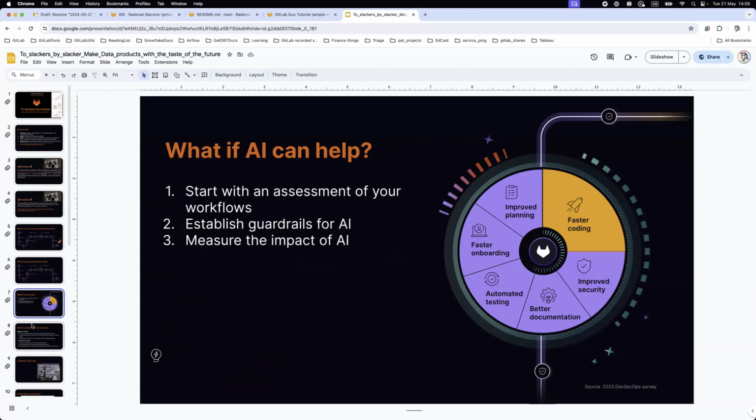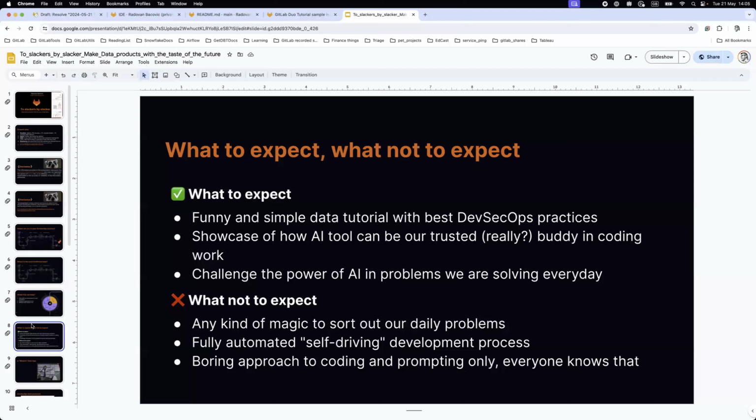Well, what you should expect from our tutorial today: a very fun and simple data tutorial with DevSecOps best practice, just to showcase how an AI tool can be our trusted buddy in coding and daily work, not only coding, as we said. We also want to challenge the power of AI at the current moment to try to sort out some kind of daily problem. It's very simplified for the reason of a short tutorial. And also we go end to end to create a very small and efficient data application.